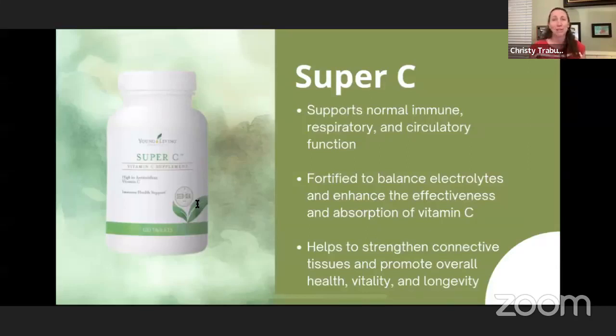If you're a daycare worker, or a teacher, or a nurse or doctor or surgeon, any of the people who have the chance of encountering germ carriers, or flight attendants, I can think of so many professions that are just having more exposure to people who might get you sick. Super C would be a good thing to have on hand, and a good thing to maybe even supplement in a higher dose than just the regular expected one.